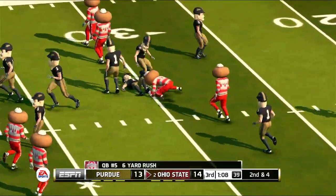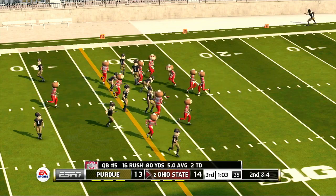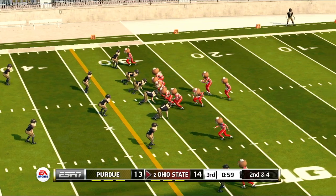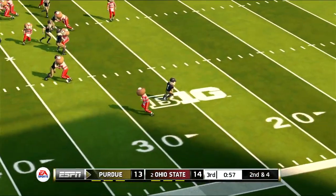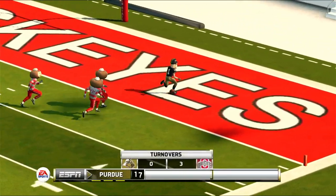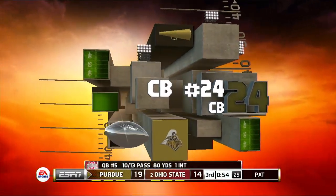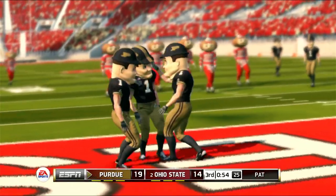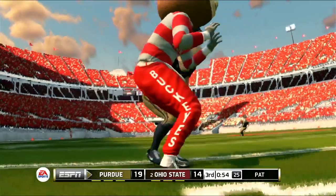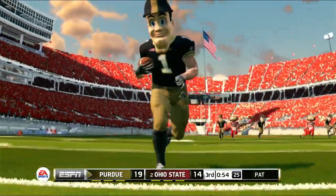Nice run, and he's brought down. That'll make it second and four. Throws it into coverage, and it's intercepted. The 10. Touchdown, Boilermakers. The play by the defender. That was a great interception and an even better effort to bring the ball back for a touchdown.